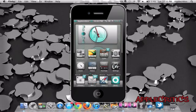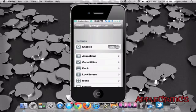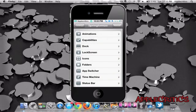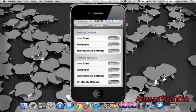Now, to go into Springtomize 2, what you'll have to do is go into Settings and then tap on Springtomize. Now, Springtomize 2 allows you to customize every granular part of your device, including animations, lock screen, app switcher, time machine, and much more. So if you go into the time machine function, you will see that you have the options of saving and restoring your icon backup. And it can automatically back up your icons if you want, and you can restore to an icon state.